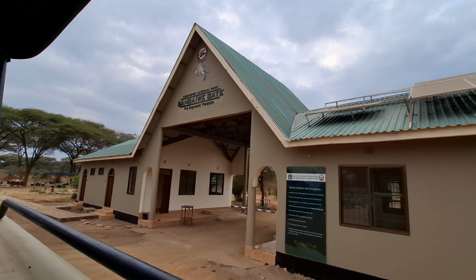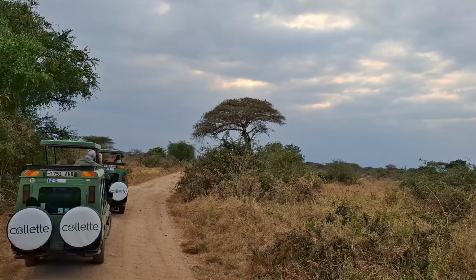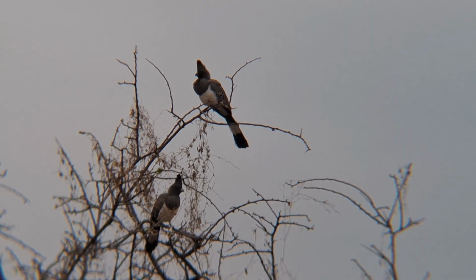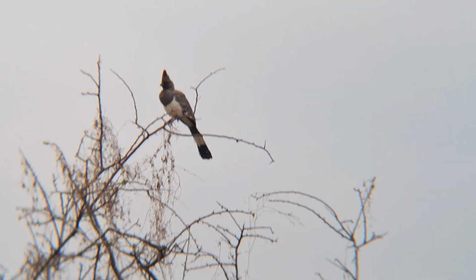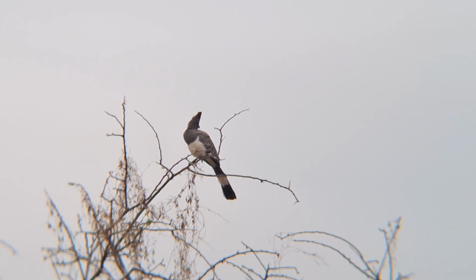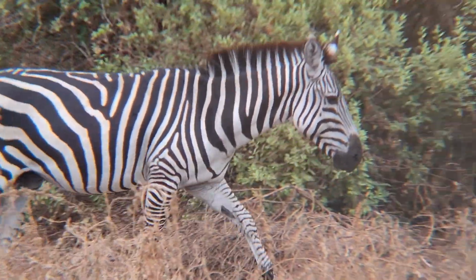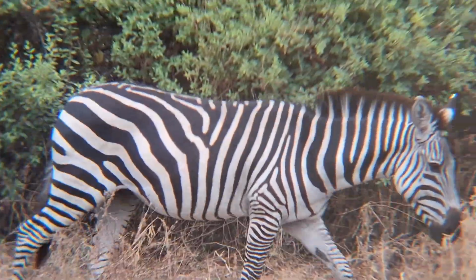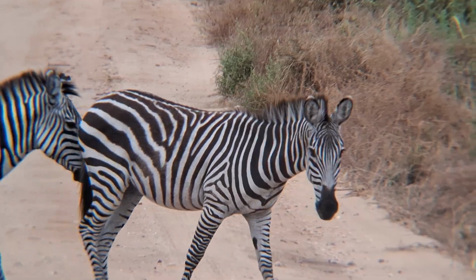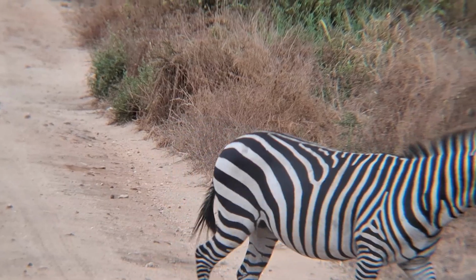The second safari began from the Sangaivi gate of Tarangire National Park. A pair of white bellied go away birds were sitting on this tree. This group of zebras crossed our vehicle really close. The zebra stripes are there to confuse the predators and probably misguide them in the entire ambience of the forest.